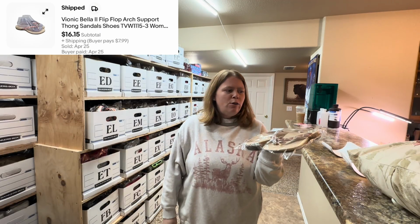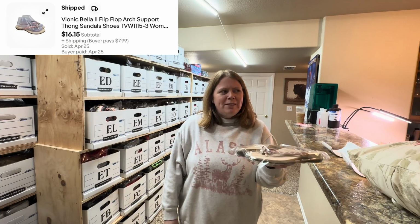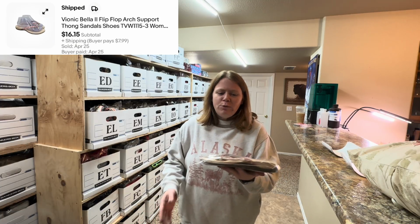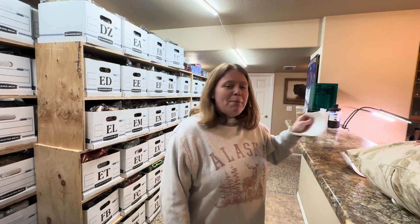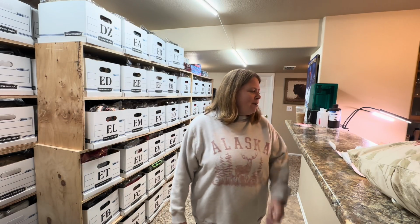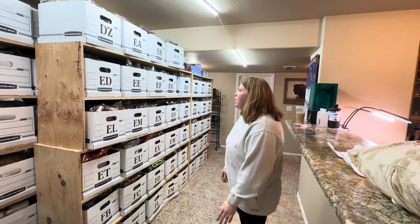These are a smaller size, though. I think these were a 6.5. The bigger sizes of women's 8, 9-ish would still do pretty well, I would say. But yeah, it's always a bummer when one of my favorite things just becomes not really as resellable as before. Okay, next.